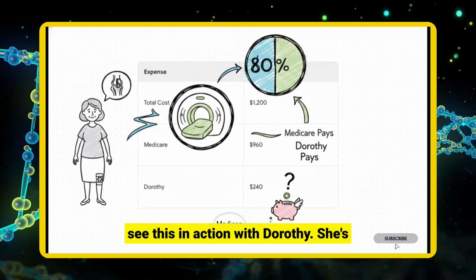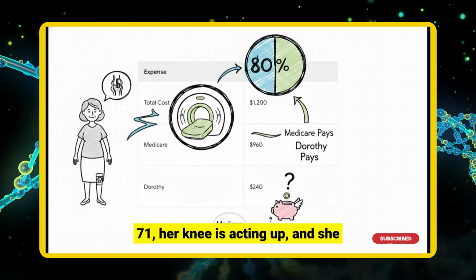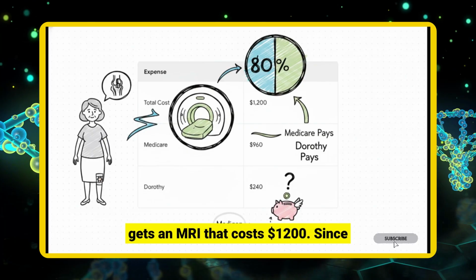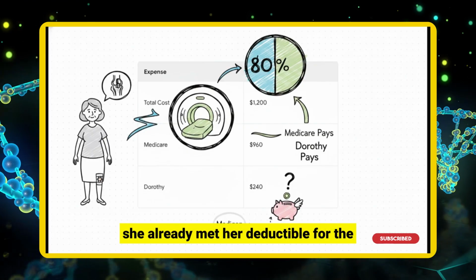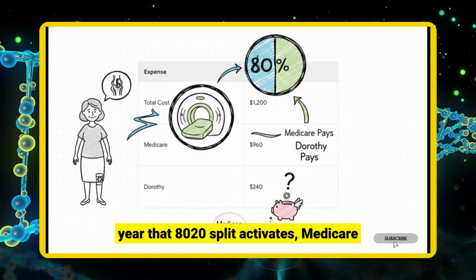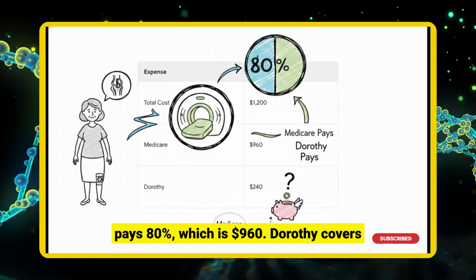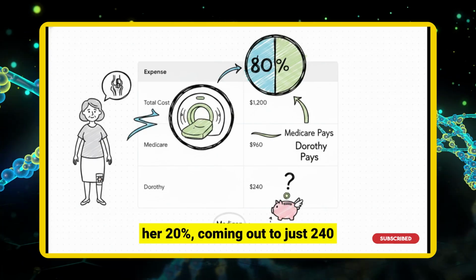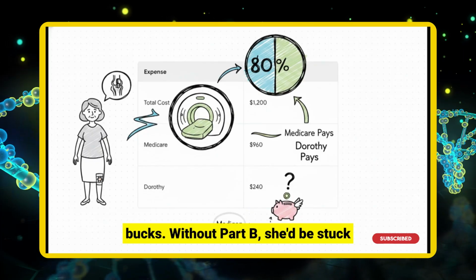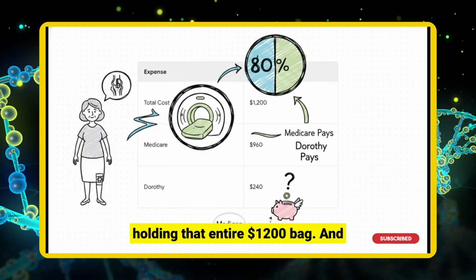Let's see this in action with Dorothy. She's 71, her knee is acting up, and she gets an MRI that costs $1,200. Since she already met her deductible for the year, that 80-20 split activates. Medicare pays its 80%, which is $960. Dorothy covers her 20%, coming out to just $240. Without Part B, she'd be stuck holding that entire $1,200 bag.